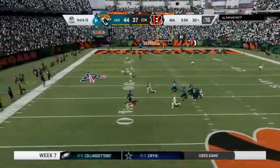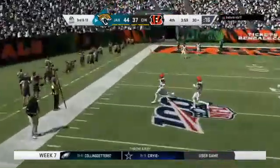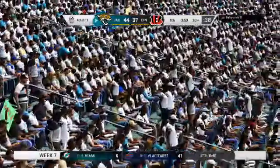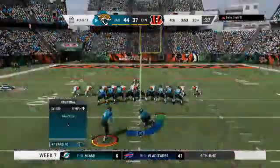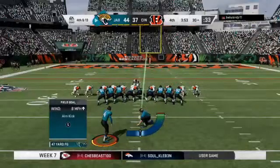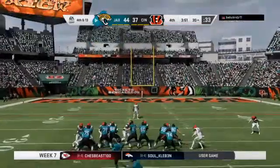Now it's Ryan. And he'll just toss it away. So he throws it away, and that brings up 4th down. So on 4th down, out trots the kicker in a big spot here. This to make it a 2-score game.